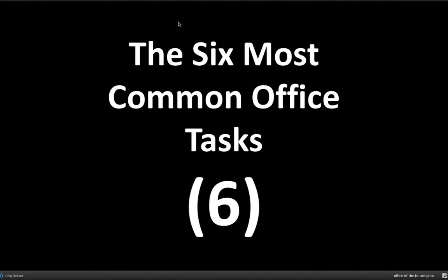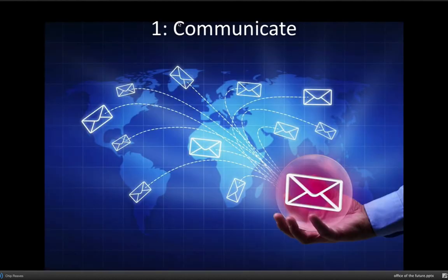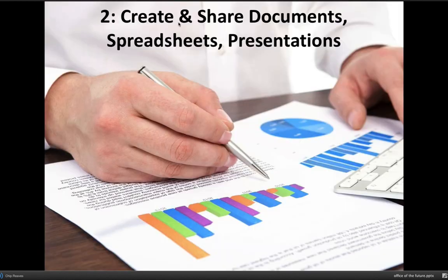And your office is probably different than my office. Everyone's office is a little bit different. But I think these 6 tasks more or less happen in every office, right? Every office communicates. Nowadays, that's a lot of email. We also use the phone. We all create and share documents, spreadsheets, and presentations.